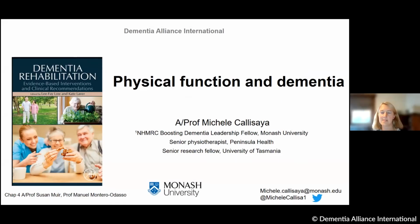As Kate mentioned, this is part of a book that Lee Fay and Kate Laver edited a little while ago, and I contributed to the physical function and dementia chapter. I'd just like to acknowledge the other co-authors, who are actually from Canada, Susan Muir and Manuel Montero Adasso, who contributed to that.